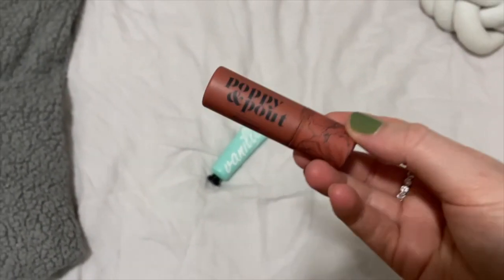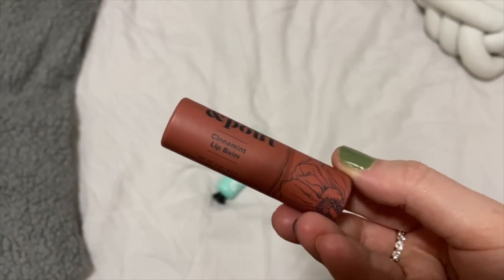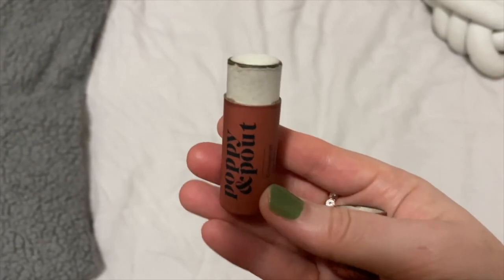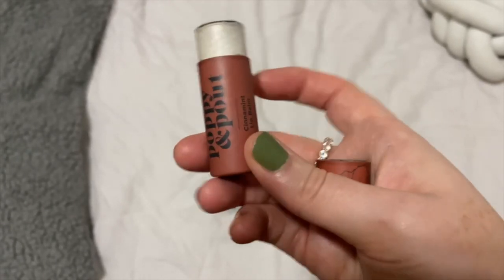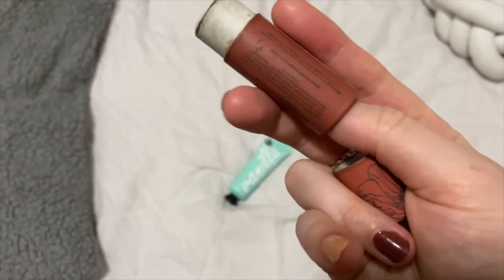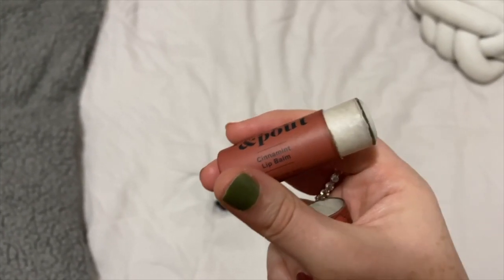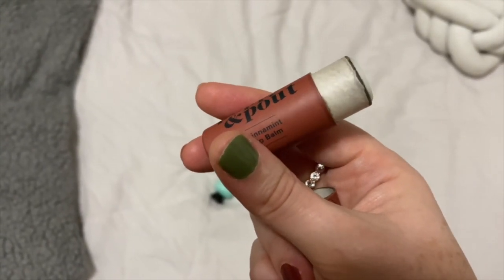And then also obsessed with this lip balm from Poppy and Pout. This one is the cinnamon flavor, which I'm obsessed with. I love it. But we also have it in a few other flavors. It is in a thicker, bigger tube, and it's cardboard. You just push it up with your finger. So I like that it's not a lot of excess plastic, and it lasts forever. So this is another great stocking stuffer. We have this in mint, in marshmallow cream, and in a honey.